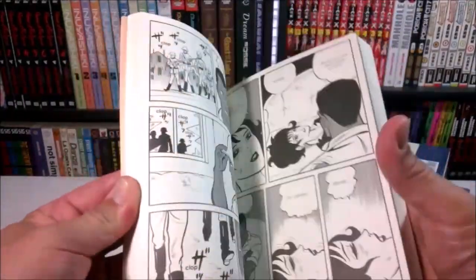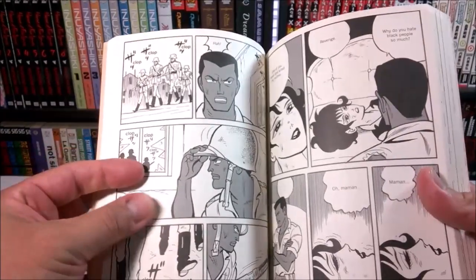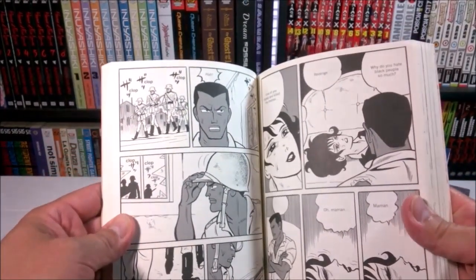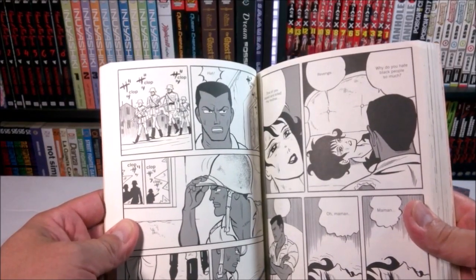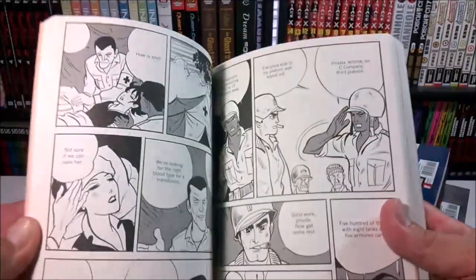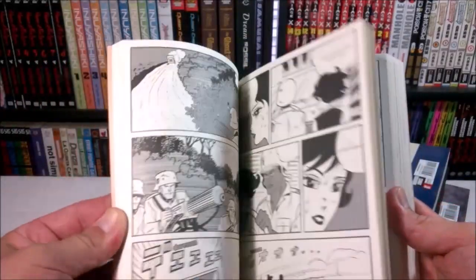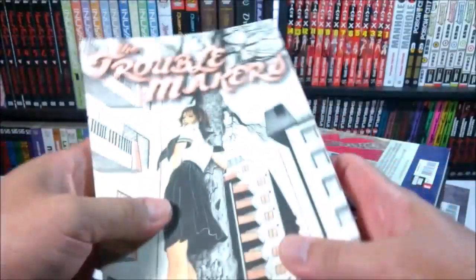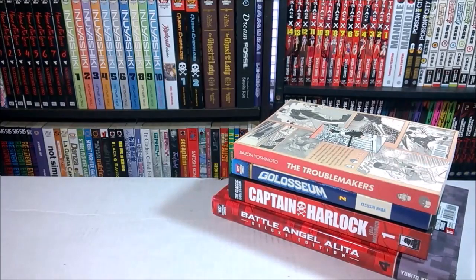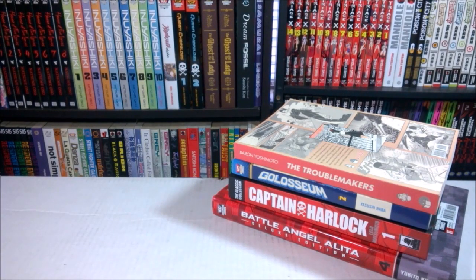The last story is about a soldier, an African American soldier, who is basically looked down upon by everyone. And I'm not sure why he chose this art style. It's very different from the other stories, but I think they were all pretty enjoyable. If you like short story collections, if you like Gekiga, I would hunt down the Troublemakers.